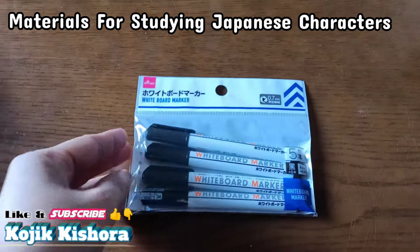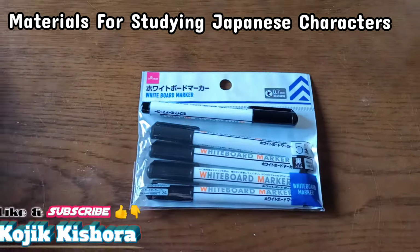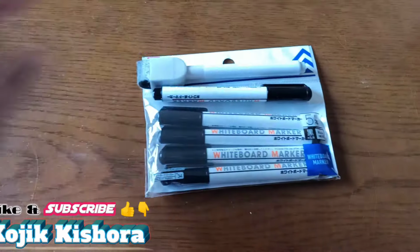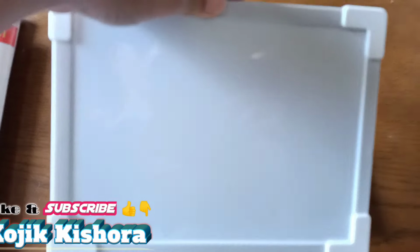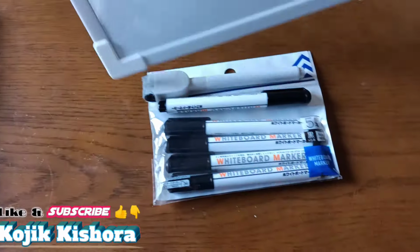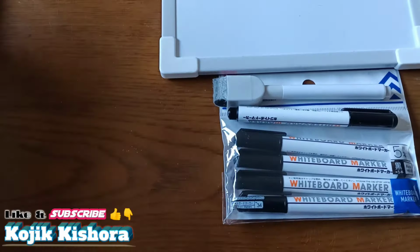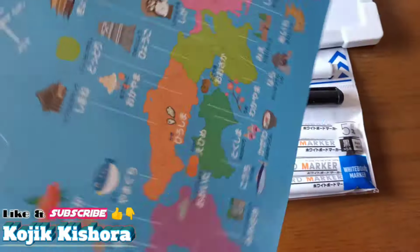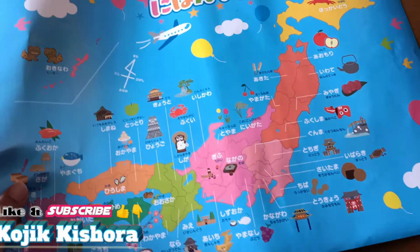So now guys, my hubby supported me with these materials to study Japanese, or Nihongo. And then we bought the pen for practice writing, and a small whiteboard. I can practice writing here. These are also materials, like books, and also a map.